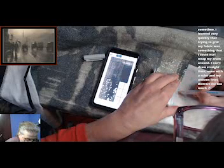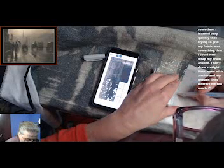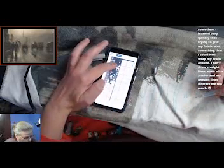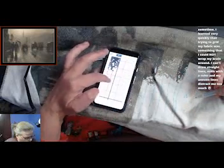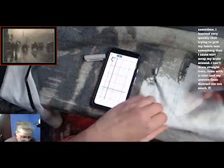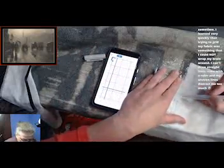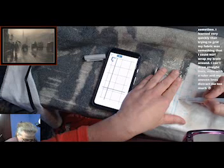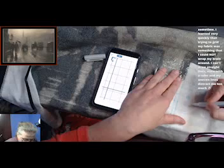1, 2, 3, 4, 5, 6, 7, 8, 9, 10. Okay, and 18 looks good. So it looks good down to 18. I'm ignoring page breaks. Maybe I just need to go down this way. 1, 2, 3, 4, 5, 6. All right, so that's 9.